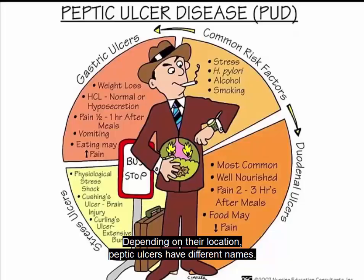Depending on their location, peptic ulcers have different names. The gastric ulcer is a peptic ulcer that occurs in the stomach. Usually non-steroidals that are used for arthritis and other painful inflammatory conditions are causes of gastric ulcers.